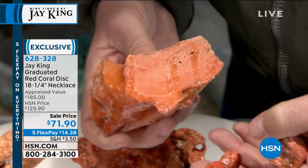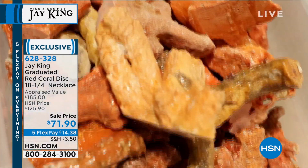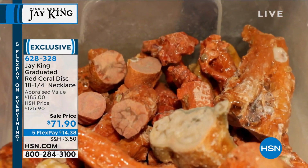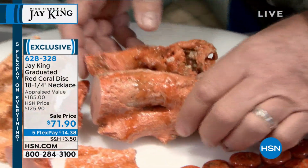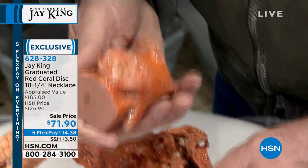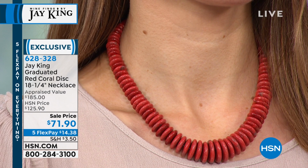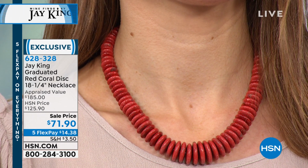And then here we go, and we are discounting this. This is big, it's bold, and even though it's big, it still feels wonderful. They do these freeform shaped rondelle disc beads, and then piece them together, and you get that big, bold look. But even though it's big and bold like that, because of the cut on this and the way it graduates, they're extremely, extremely comfortable. But the main thing is this is just a giveaway price.